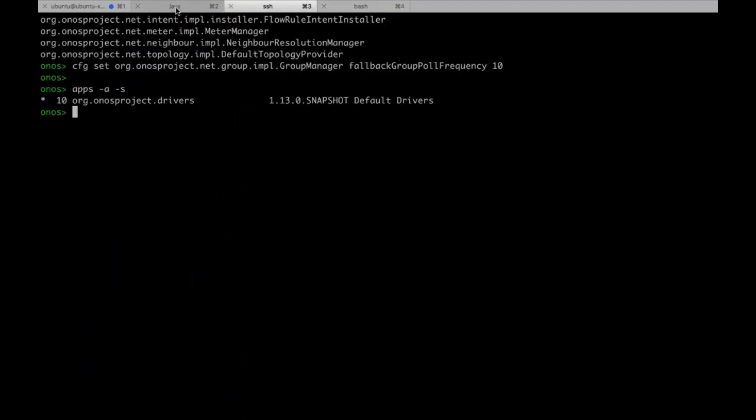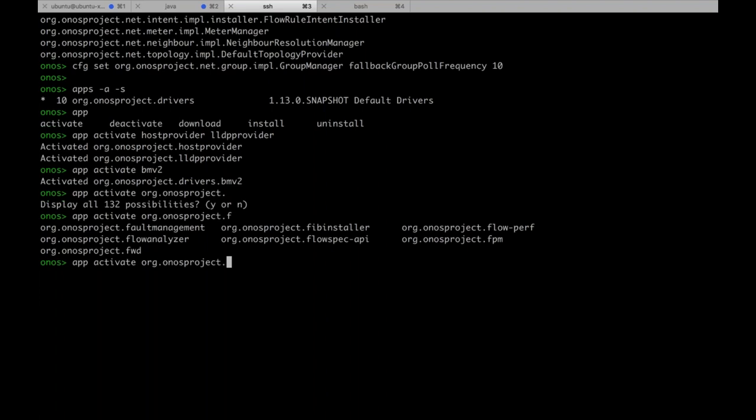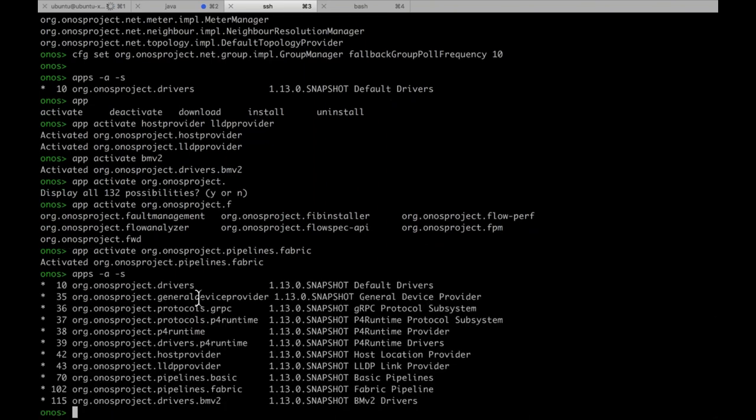Basically, we just need to activate several applications. Let me activate the applications step by step to show the function. First, we need some basic ones like the host provider and LLDP provider. Also, we need to activate the BMv2 driver because we use BMv2 to simulate this P4 switch. Also, we need to activate the fabric pipeline, so we just need to activate pipelines fabric. After we activate these applications, we can connect the switch to the ONOS controller.